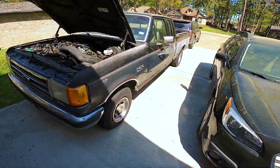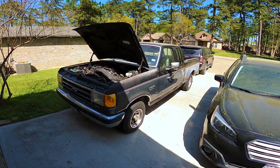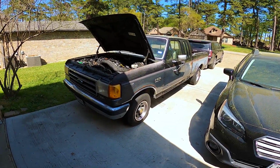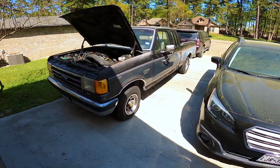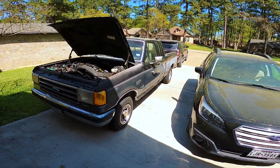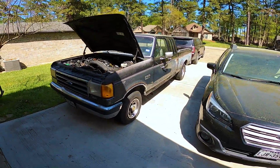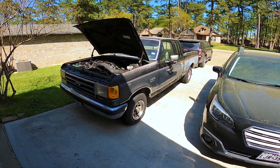Now, Fred here is a very well seasoned veteran of the American highway. Shows 53,000 miles. It does not have 53,000 miles on it. There's no way. I think 153 might be a little bit shy. Either way, Fred's bones are good. They are solid. Drove it home.